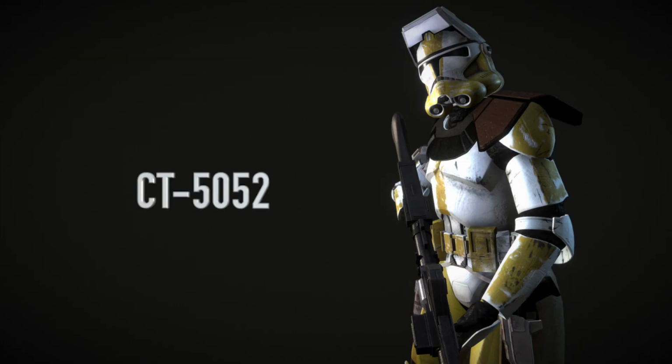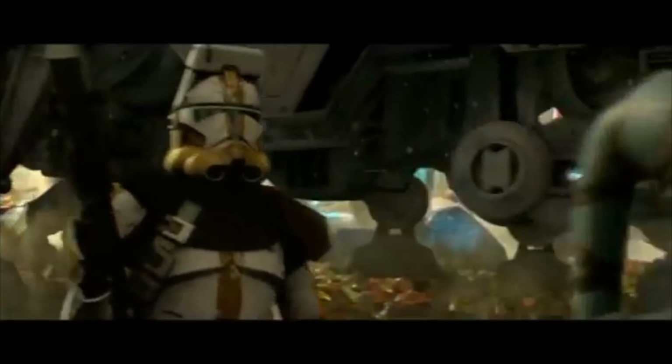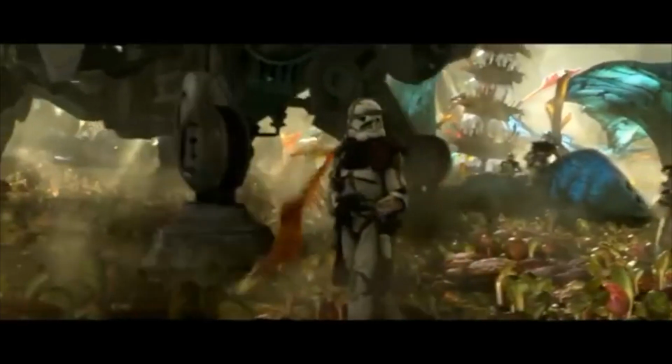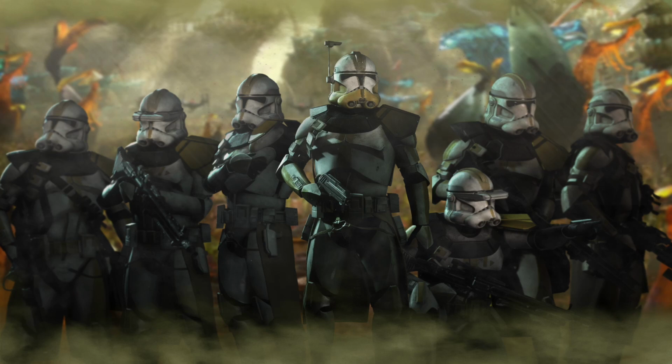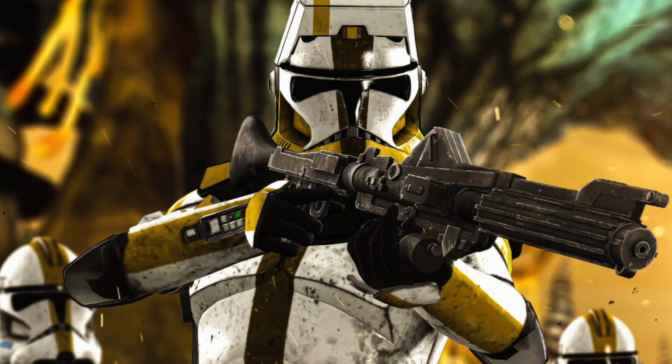Clone Commander Bly, designation 5052, made his first canonical appearance in the 2005 film Star Wars: Revenge of the Sith, as a Marshal commander of the 327th Star Corps, consisting of 36,864 clone troopers, and was first seen stationed on Felucia, serving under General Aayla Secura.